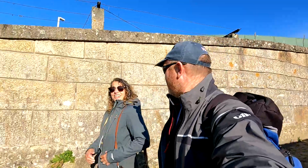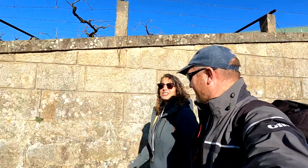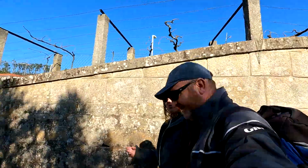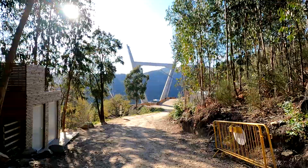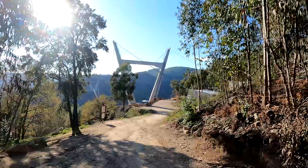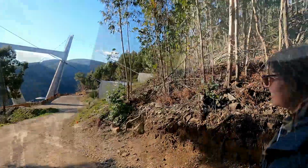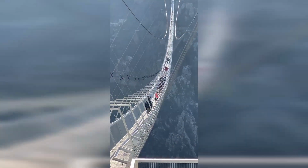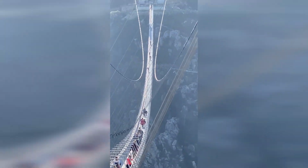But you do want to do it, don't you? Or you want to see it? Yes, I want to do it. It's going to be a challenge for me. A challenge, yeah. Not that I'm afraid of heights. Ponte 516 Arouca is the longest pedestrian suspension bridge in the world. It is 516 metres long, suspended 175 metres above the Paiva River.